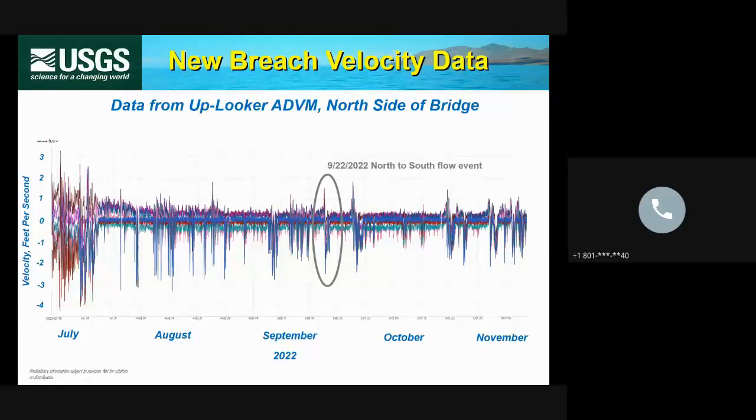We have an upward-looking velocity meter at this site, collecting velocity data throughout the water column. So I have velocity in feet per second. This is showing 7 different depths where velocities are measured. Negative velocities are north to south. Positive velocities are south to north. The new berm was completed about July 27th, so about where you see these large negative velocity values suddenly pop up to near zero. The south velocity values go back down and were reduced after the new berm was completed, about right here.